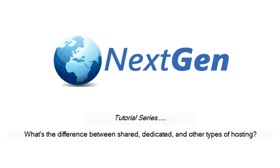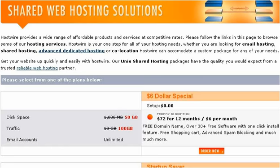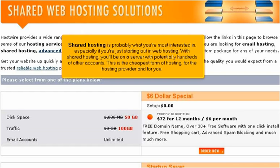What's the difference between shared, dedicated, and other types of hosting? Shared hosting is probably what you're most interested in, especially if you're just starting out in web hosting. With shared hosting, you'll be on a server with potentially hundreds of other accounts. This is the cheapest form of hosting for the hosting provider and for you.